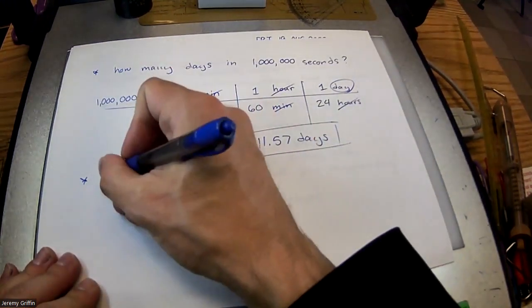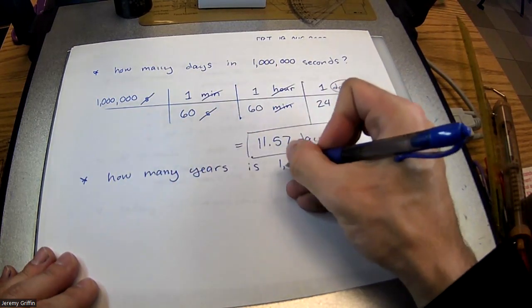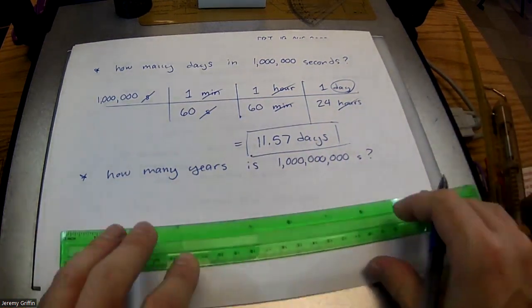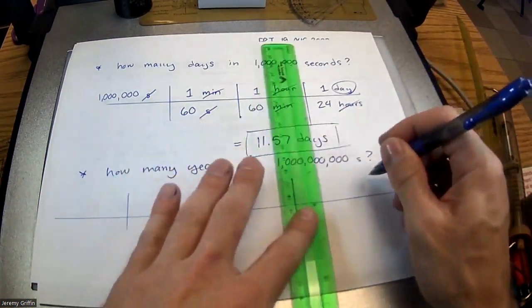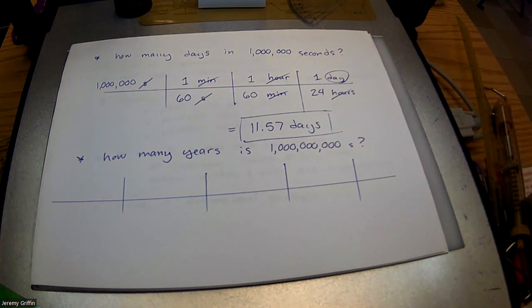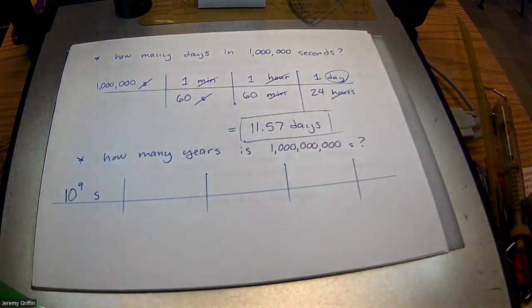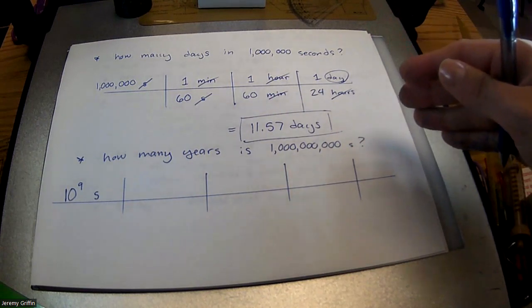Next question. If you follow that, how many years is a billion seconds? Yeah, 31.7 years. Oh, Ryan got it. Yeah, 31.7 years. That's right. So it's the same process we just did, but just one more step.